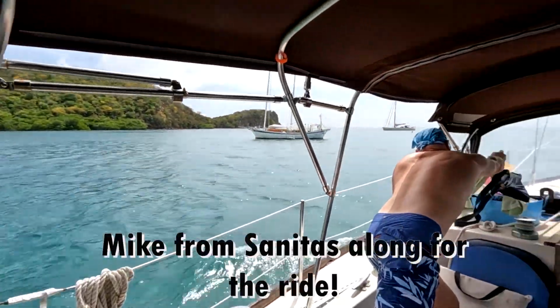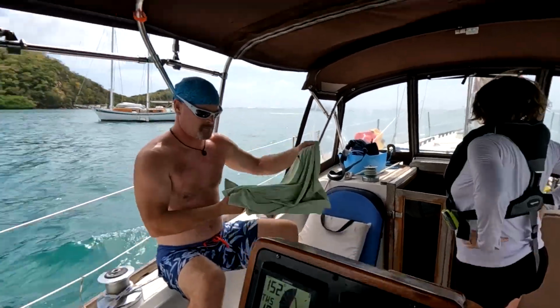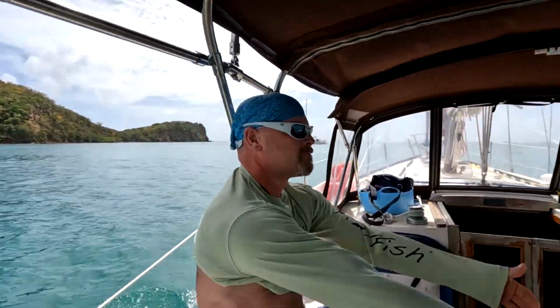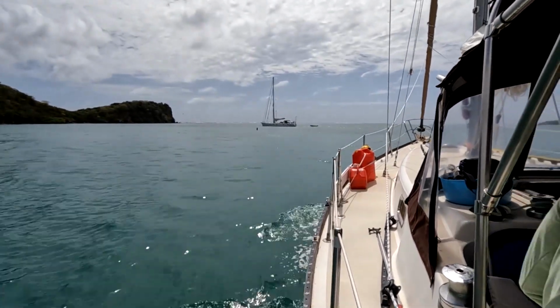All right, everything's checked out so far. Battery temperature hasn't changed much. Make sure I stay on track. Don't wreck the boat. That would be bad. All right. It looks so calm from here.